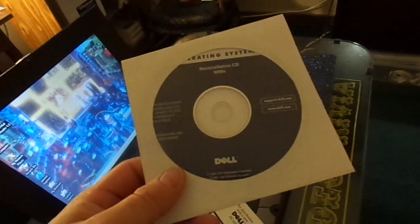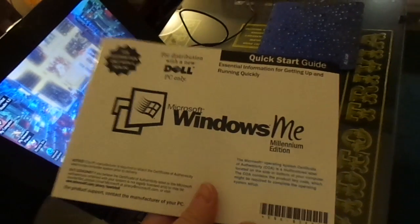I actually have all the original software that came with it. And here, I can find it. It's in this bag here somewhere. I know I have it. I'm trying to find the software that came with it. Yeah, here it is. This is the original OS CD, Windows Millennium, with drivers. And I think the drivers are in there. And here's the original Windows Millennium Quick Start Guide. So I've got some of the stuff that it came with.